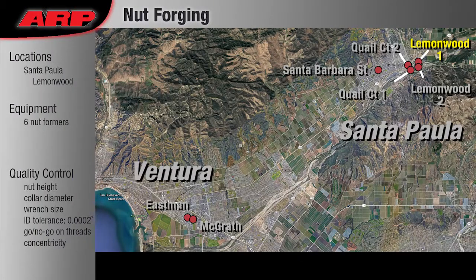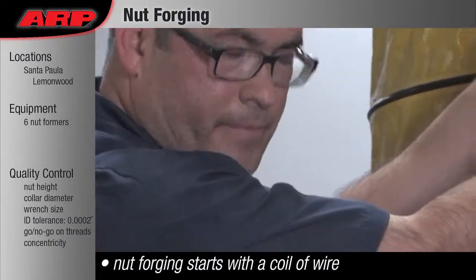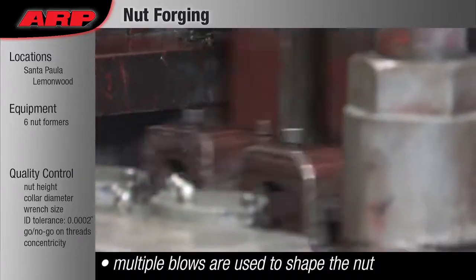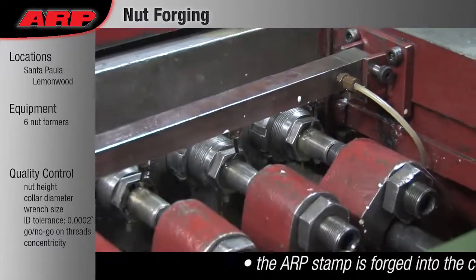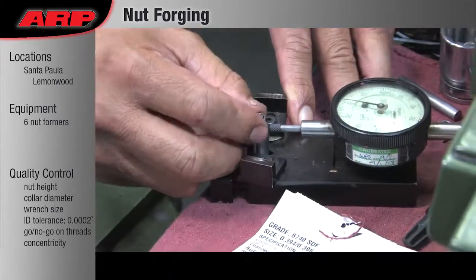Nut forging. Manufacturing an ARP high-strength nut requires 2 basic steps: forging the outer surface, called a nut blank, and tapping the threads. The ARP stamp is stamped into the collar during the forging process.